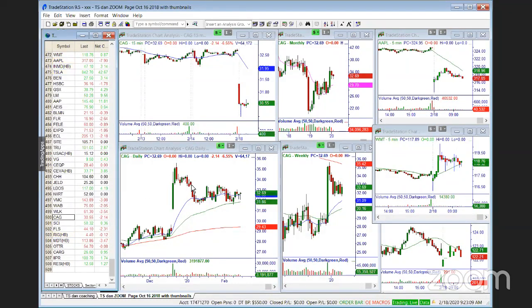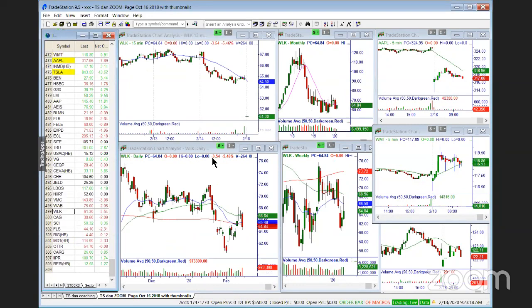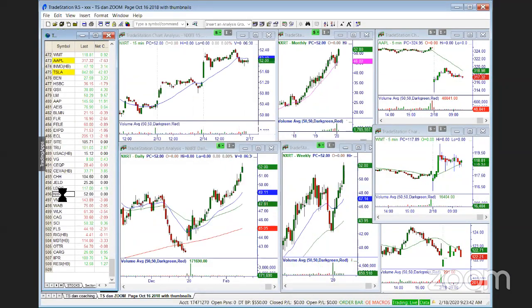CAG was a bottoming pattern on the daily and weekly, but now with earnings, it's getting slapped way down here. WLK gap down, but no volume. We'll come back. WAB, 75 bucks. Bearish gap, call spread candidate. VMC, 144. Bearish gap. Bearish, maybe call spread.